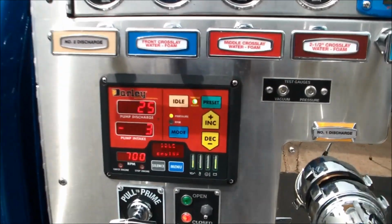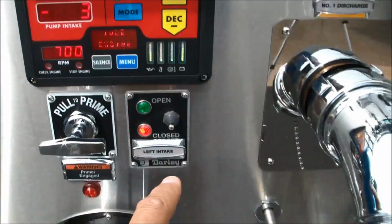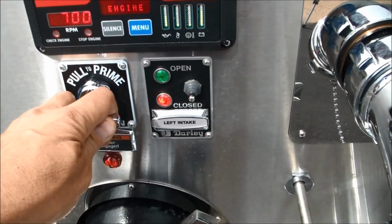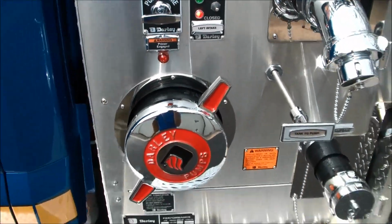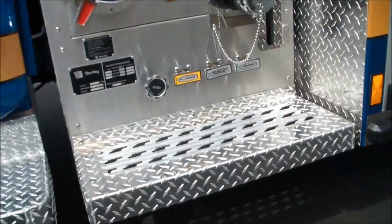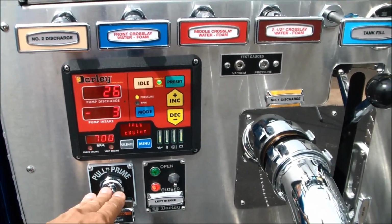Alright, so right off the bat, at idle, you can see we're at 700 RPM. We're making about 26 pounds of pressure since we have our tank to pump open and we have our tank refill cracked. It's always a good idea to hit the primer, but this pump was already fully primed, as you can tell by the governor. But I always like to see water out on the floor or out on the ground so that I know we're fully primed. Getting any of the bubbles out of the pump helps this governor run more smoothly.